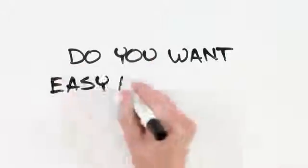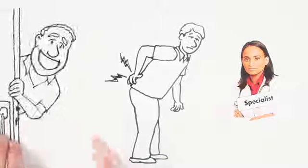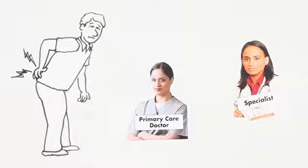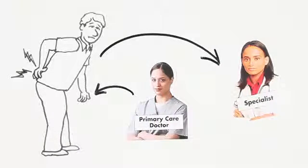Do you want easy access to specialists? For example, Gary has back problems. He chose a plan that allows him to go to the specialist Uncle George swears by. You may prefer a different type of plan where you work with your doctor to get all the care you need, including specialists. It's your choice.